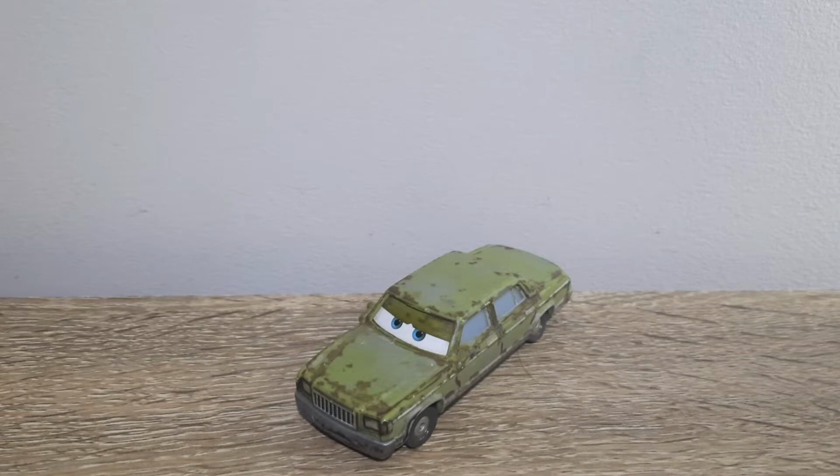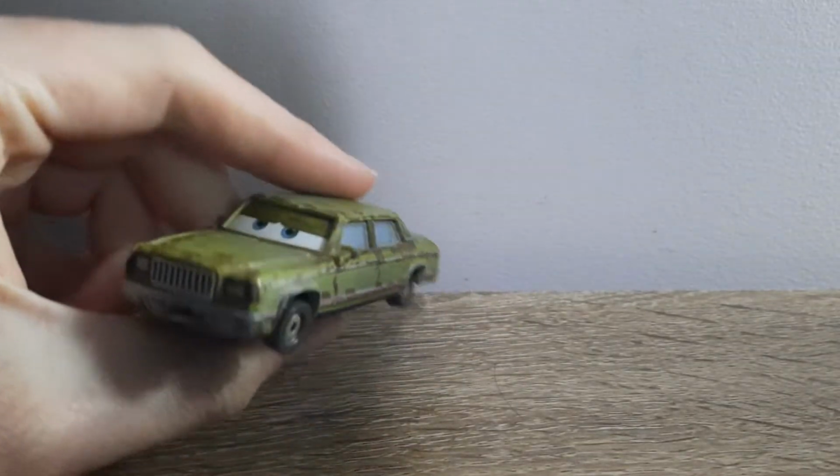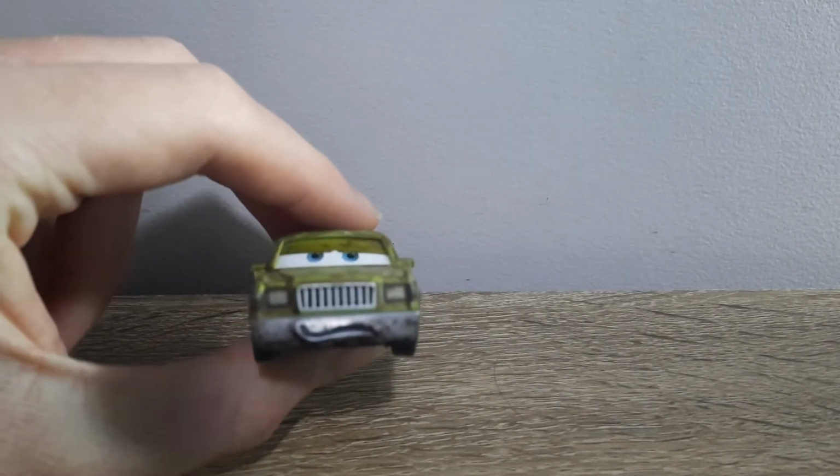Today we're taking a look at John Wrenchworths from Cars. So, let's get right into it. Here's a dark green sedan. It appears to have rusted out quite a bit, to say the very least. Blue eyes and quite an unhappy expression on the grille and the front headlights.